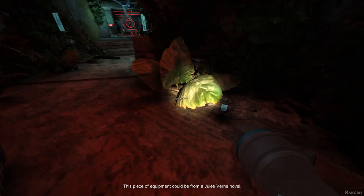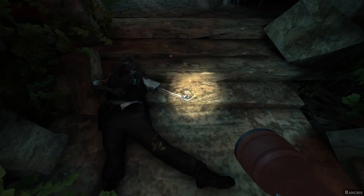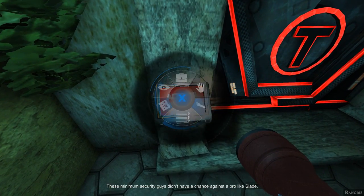This piece of equipment could be from a Jules Verne novel. It's a security card. These minimum security guys didn't have a chance against a pro like Slade.